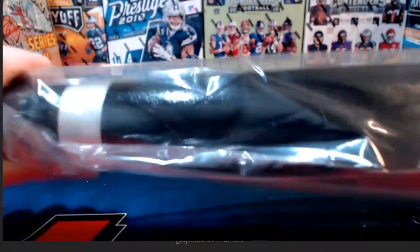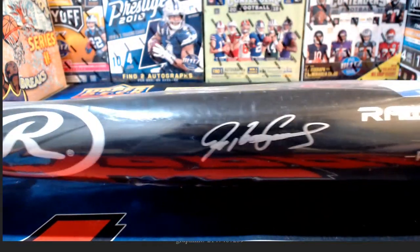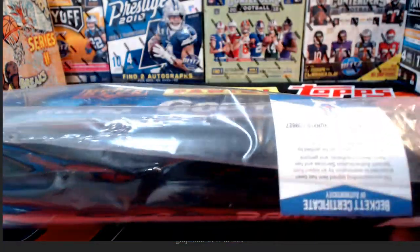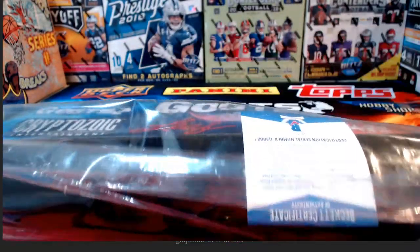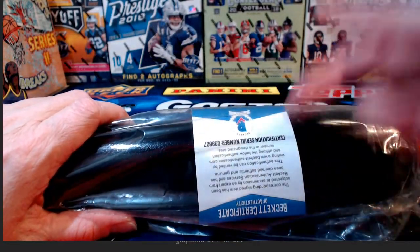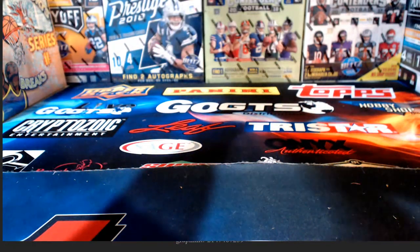So who do we have here? We have Ivan Rodriguez. All right, so Pudge played for more than one team. So I'm going to go look up and tell you which one he played for the longest. I always think it's the Rangers, but it may or may not be. We're going to find that out. There's your Beckett COA, and where's our sticker? Maybe on the other end. Yeah, on the bat knob is your Beckett COA sticker.